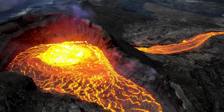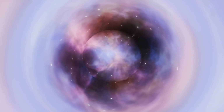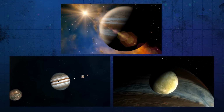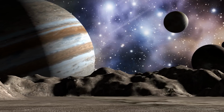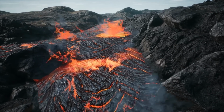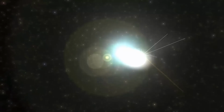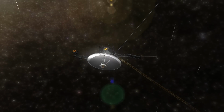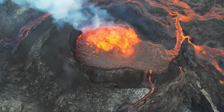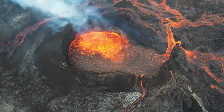This extreme activity is driven by tidal heating, a phenomenon caused by the gravitational interactions between Io, Jupiter, and neighboring moons Europa and Ganymede. These forces stretch and compress Io's interior, generating immense frictional heat that melts its mantle, creating vast underground magma reservoirs. The moon's volcanic activity was first observed by the Voyager spacecraft in 1979, revealing towering plumes of sulfur and molten rock rising hundreds of kilometers above its surface.